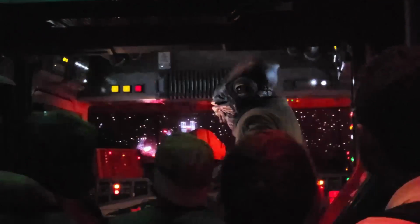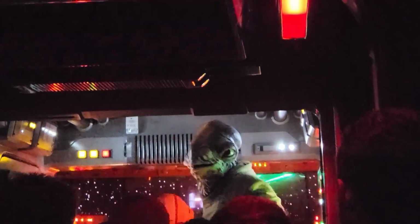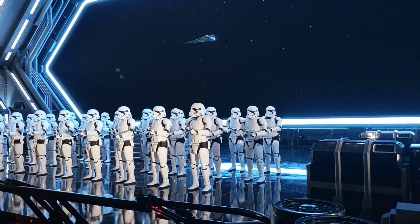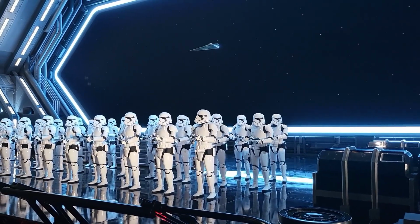Back over in Star Wars Galaxy's Edge, we went and rode Star Wars: Rise of the Resistance. You have to be 40 inches tall to ride this, and it can be a little bit intense, dark, and thrilling, but surprisingly Noah actually enjoyed it just as much as CJ and I. It's a really great experience for Star Wars fans, and we were just happy to share that experience with Noah this time around.